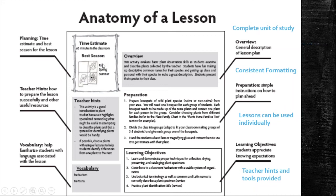The best season for this lesson specifically, so you've got fall, spring, summer. Typically, you aren't going to have any winter ones. There are also teacher hints, so there's some more information on how to effectively implement this lesson. There's any vocabulary that you might be running into in the lesson that you want to go over beforehand. There's the overview of the entire lesson, how to prepare, and the learning objectives.